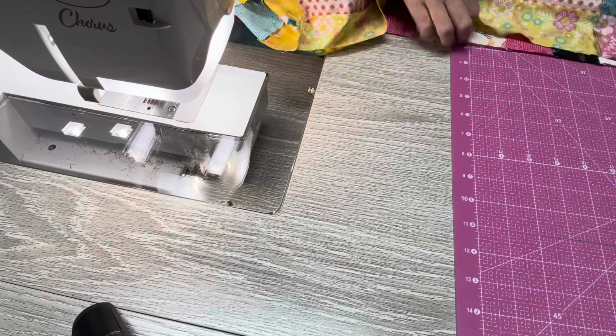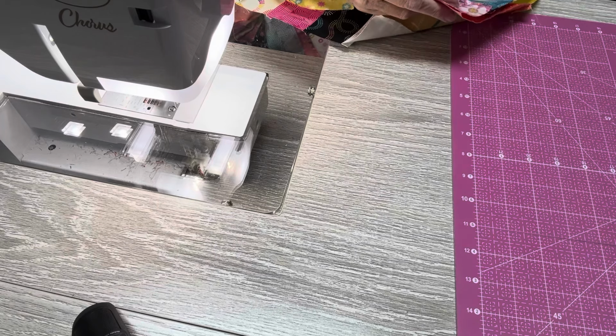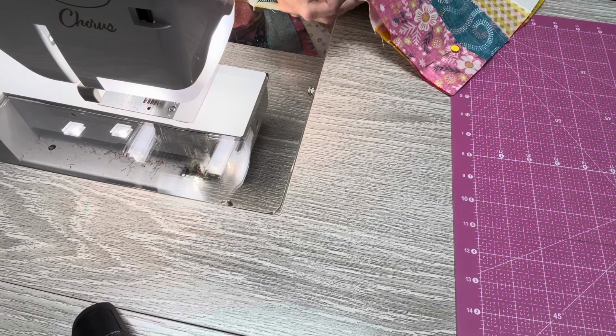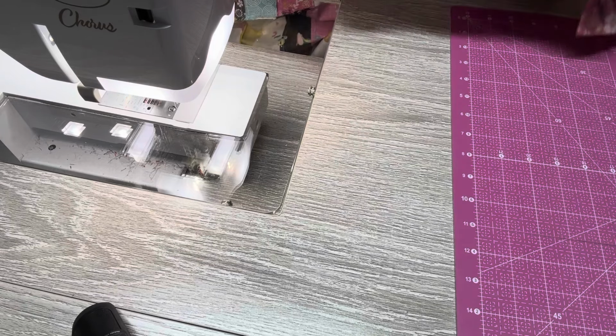Again, remember I could put sashing between these, but I am not going to. If you want to make it a little bigger, you could, or you could just do borders, which is probably what I'm going to do. I'm going to see how I like this and decide if I want borders or not. But knowing me, I will have borders.